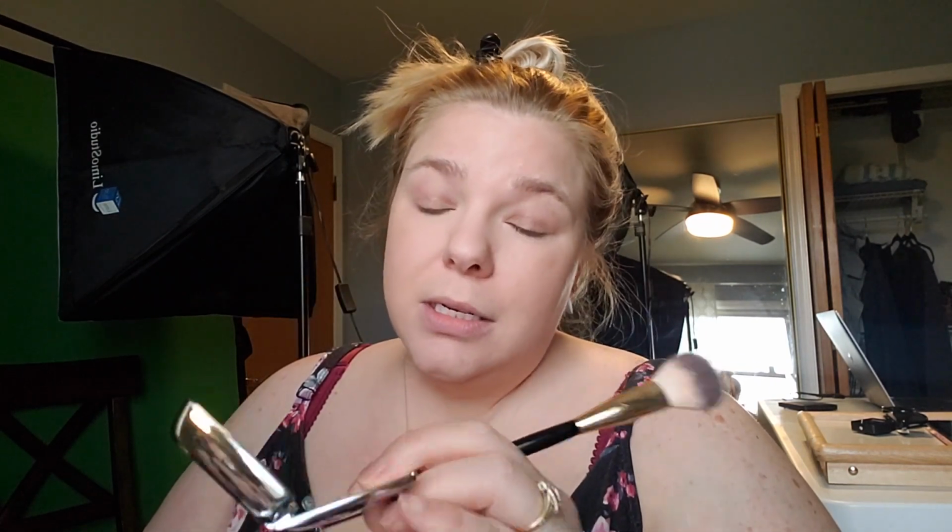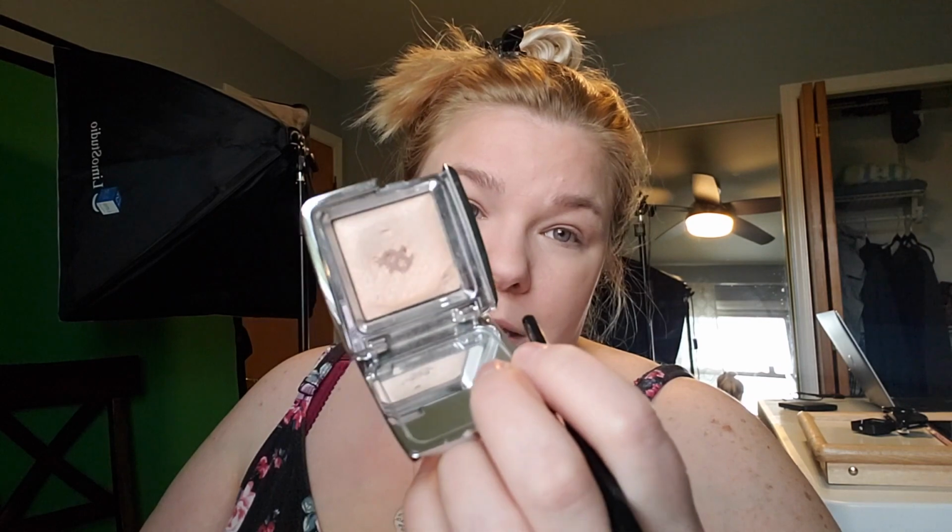I'm going in with the Hourglass ambient strobe and incandescent strobe light. I think the last time I did a Get Ready With Me, I was like, is that pan or not? Well, it's gotten bigger and it's definitely pan. So there that is. This I love. Probably my most used product at this point.